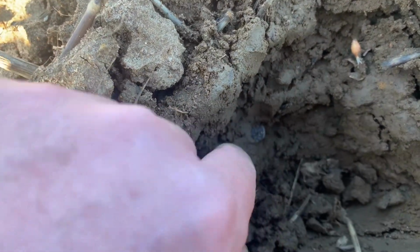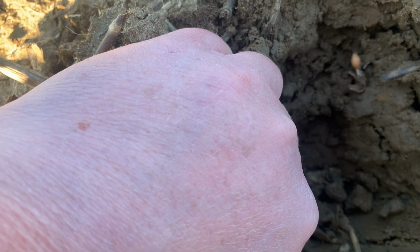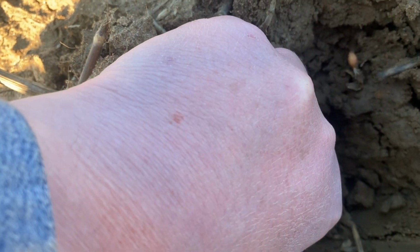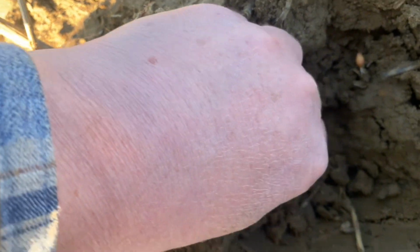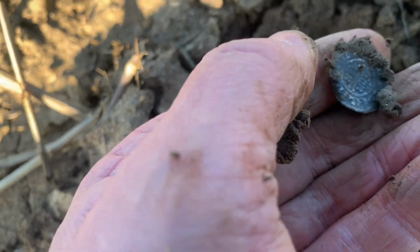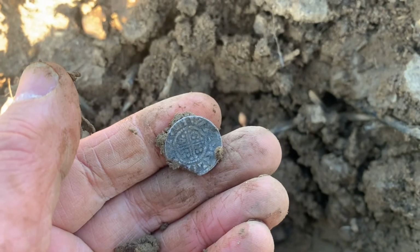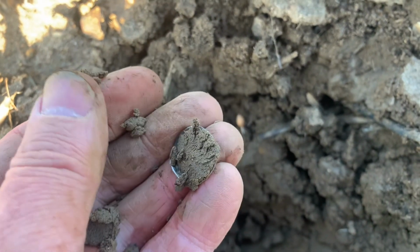Let's take it out together and have a look. Please, please, please, please be my first hammered coin. Alright, so take it out carefully. Sorry about the hand being in the way. I've got it here in my hand. It is, isn't it? Oh my god, it is. Sorry, I'll just get it in focus a bit. I'm so excited.